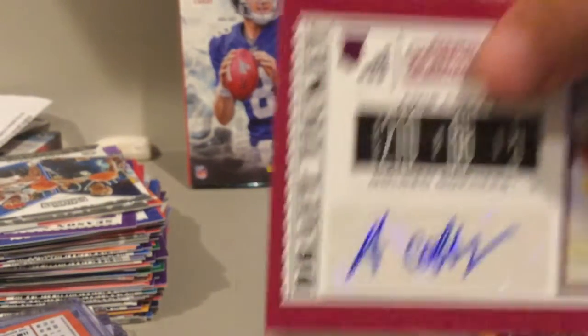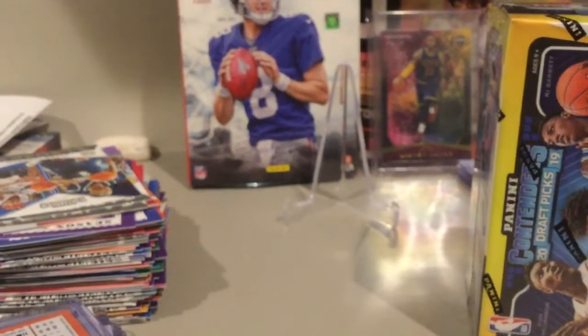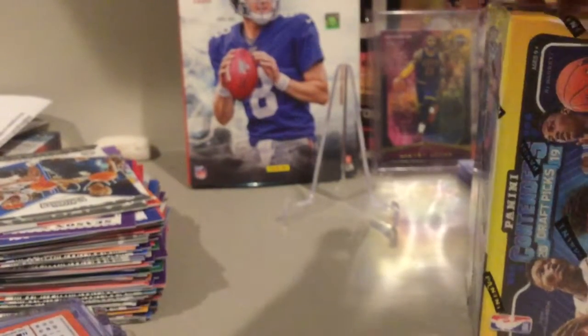We got an Amir Coffey autograph. Blue. Cool there. This one, I don't really think had a highlight. That one did have a highlight. And this one had a Kevin Johnson rookie, which is PC. So, yeah, cool. Not bad.